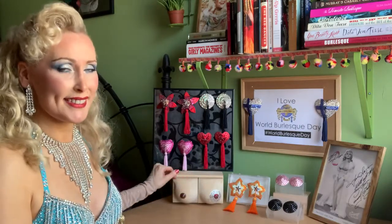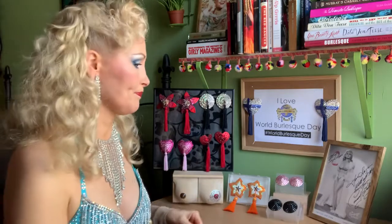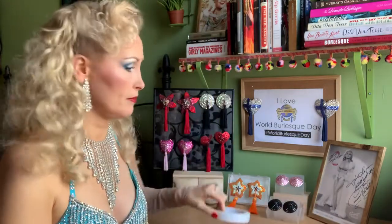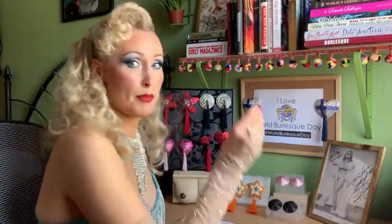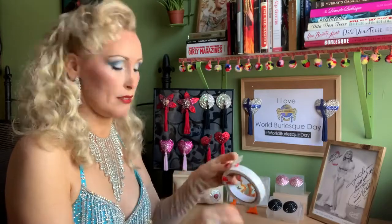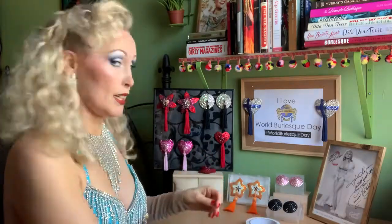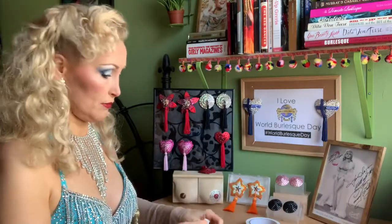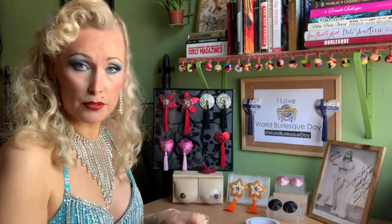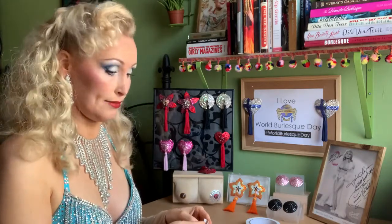So I took the pasty off for a purpose, so that I could show you how you actually put them on. So all you need is some double-sided tape and of course some scissors. This one here is just an ordinary double-sided crafting tape. Oopsie, tassels are popping off. Well, if that does happen, you just keep going. It doesn't matter, it's only a nipple at the end of the day.